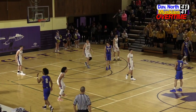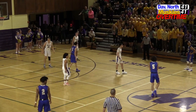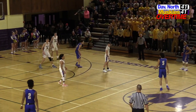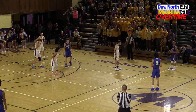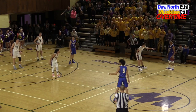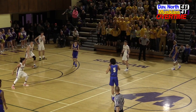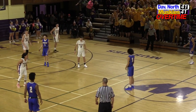And Taylor now. North going to try to hold the ball. Muscatine thinking about maybe extending. I think this is in our favor. And Josh Hutton comes out, makes him start the count. They get it back to Taylor at the top of the key. Taylor's just going to hold.